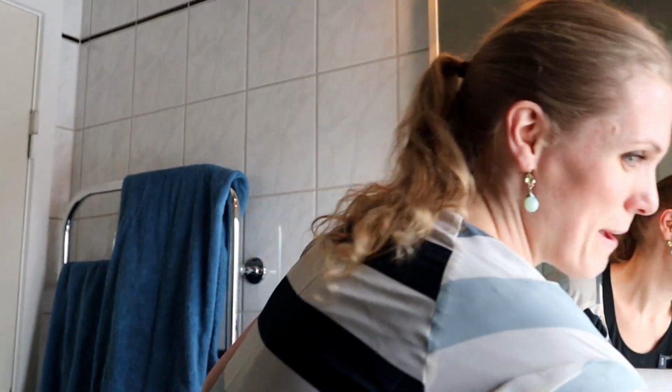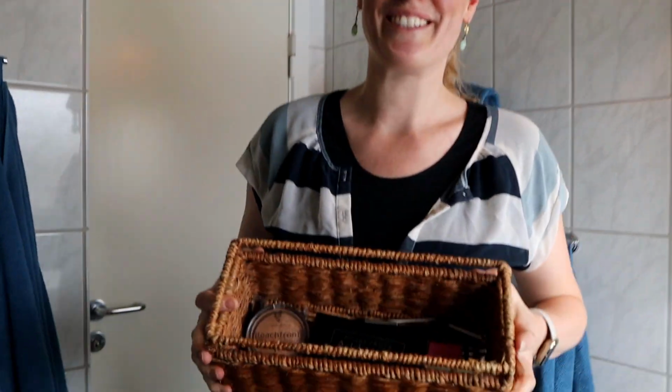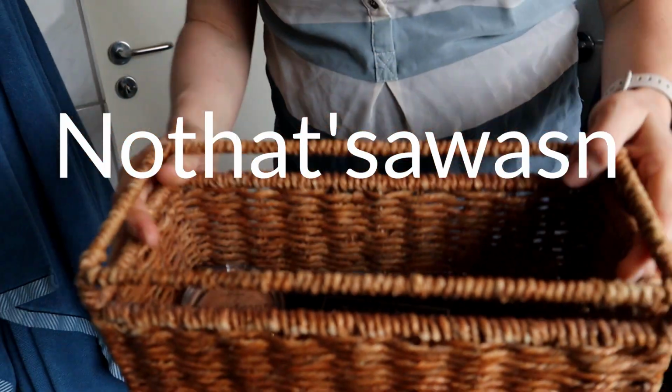Now, in here, there is some good advice too. Like my makeup, for example. It's always good to use, especially in the morning. In here, I had a lot more makeup. One thing Sarah said was to keep the things that you use daily. So these are all the things I use daily, or at least every other day. And the rest I packed.